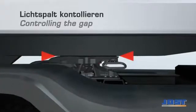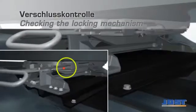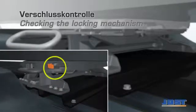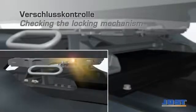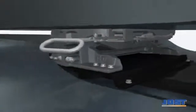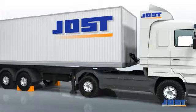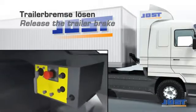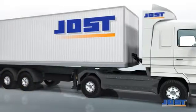No gap must be visible between the semi-trailer rubbing plate and the fifth wheel coupling. With one-hand operation, the indicator pin must no longer be visible. With the automatic latch, the latch must be in the close position. With Flashtronic equipment, the LED must flash. Then he connects the hoses, winds up the landing legs and removes the chocks. The vehicle combination is ready to start after releasing the trailer brake and the start of journey check.